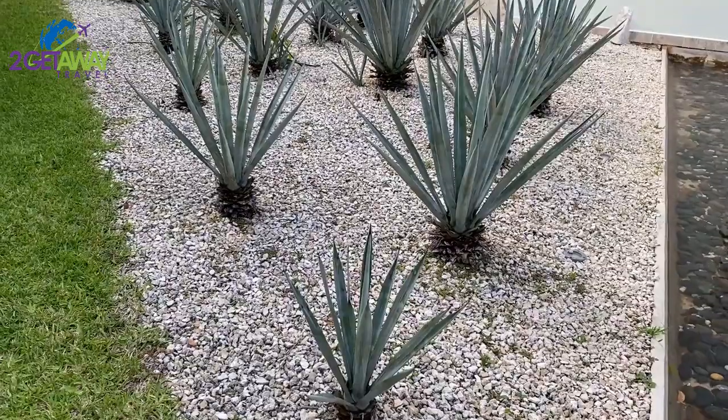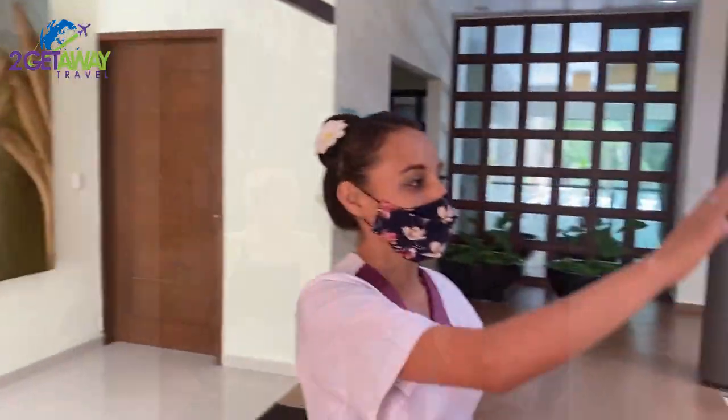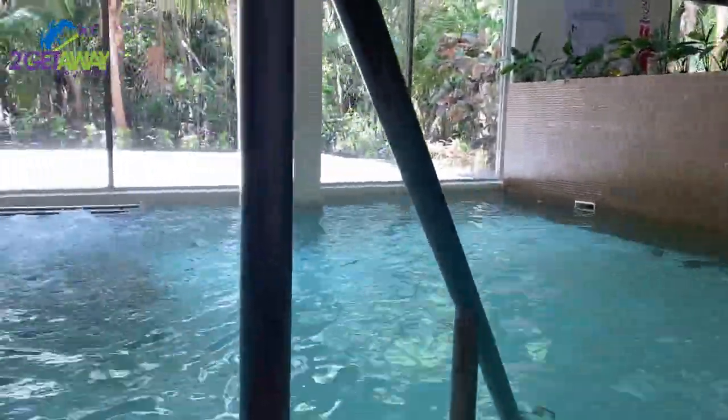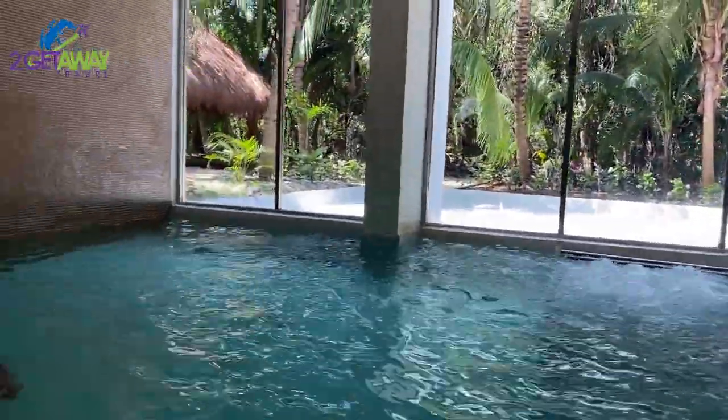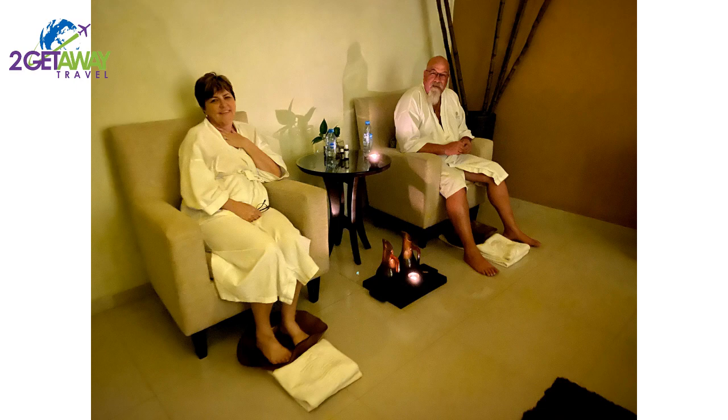But one of the best things we did while we're here, and we always try to check these out too, is the spa. They have one of the largest spas in this area, and it is really, really nice. It has a hydrotherapy area. They call it the water journey. The water journey, right, which is really, really nice. And it's a Mayan themed spa. Yes. Which is very unique because you not only get to enjoy a relaxing spa experience, but you also get to learn a little bit about the Mayan culture because they incorporate that into the service.